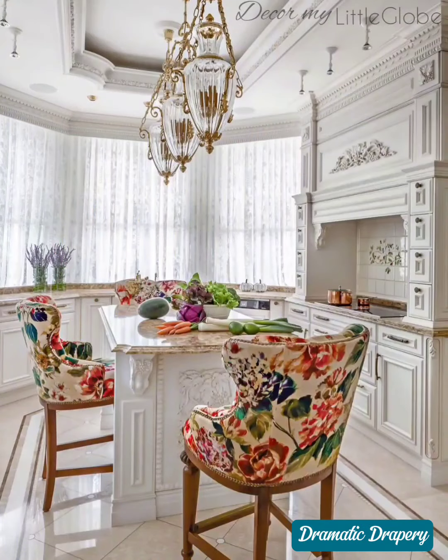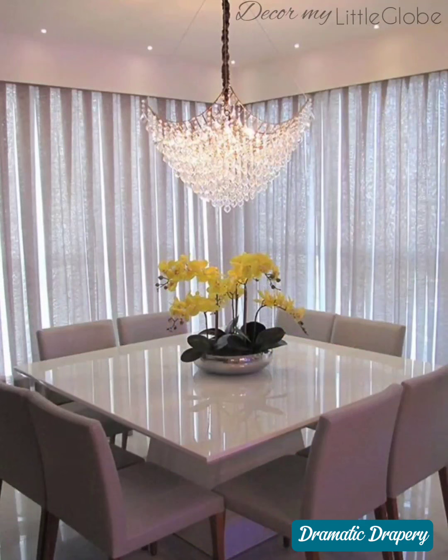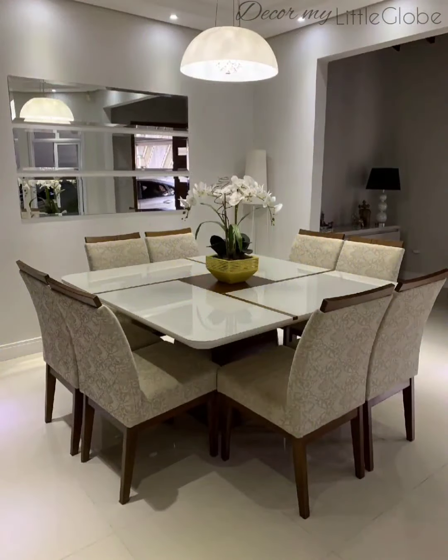Dramatic drapery. Choose floor-length luxurious curtains with bold patterns or textures to frame your dining area and add a touch of theatrical flair.